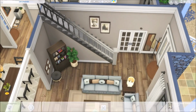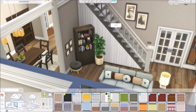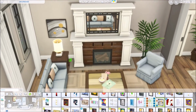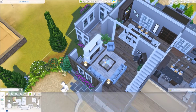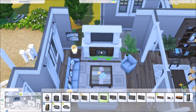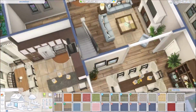And I think it ends up being a really nice and cozy living room. We have that little reading nook over there with a little stool, which I thought was pretty cute. And I end up switching up that wallpaper on the staircase just to switch it up a little bit. But here I am deleting the walls so I can raise up a TV to fit on top of the fireplace. And I think this looks pretty cool. It doesn't cover up the mirror behind it perfectly, but it still looks pretty nice.